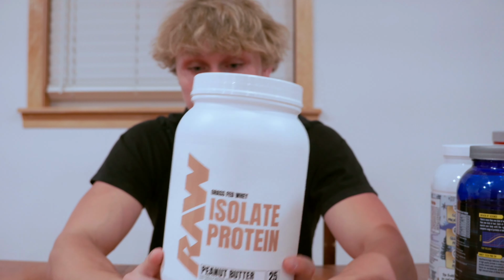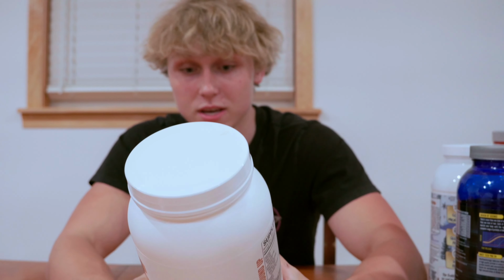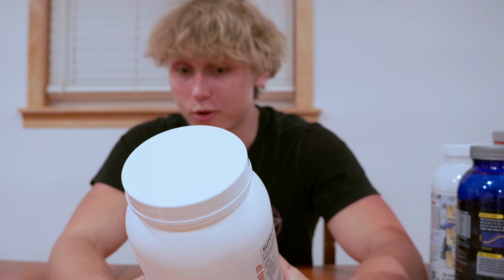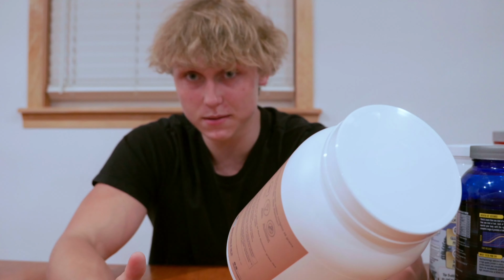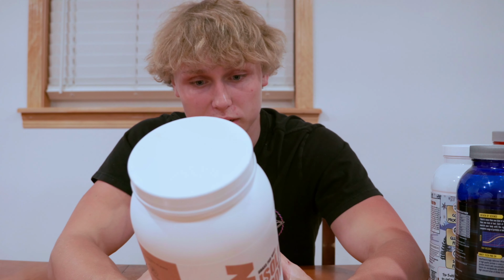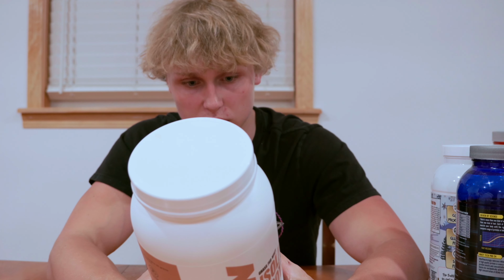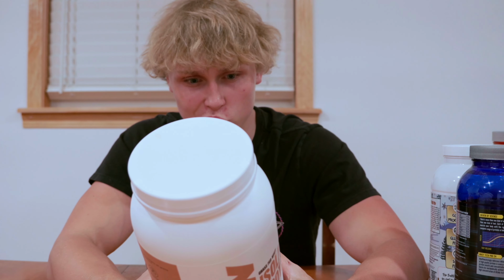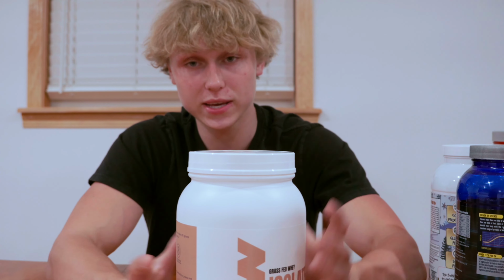All right, so now we're going to one of my fan favorites and my favorite. So this is a grass-fed protein, no chemical preservatives, micro-filtered. Only thing is the gums in this that I worry about. So 29 grams of protein and 120 calories. That does not sound right. 26 grams of protein, 120 calories.